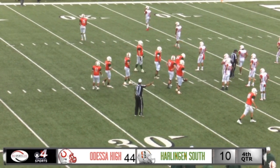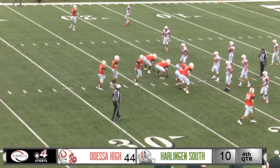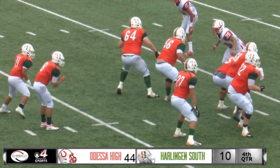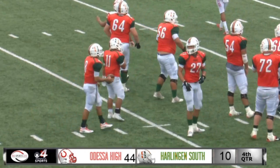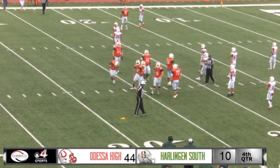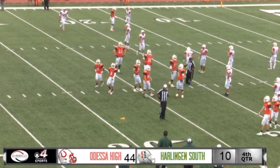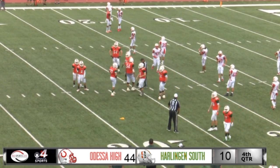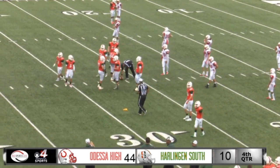1st and 10. That's another Harlingen South Hawk first down. 8:27 clock is rolling. 44-10. Hawks trying to make something happen. Lots of confusion there. False start on South Hawks. I think the quarterback wanted it on the second call, but they jumped on the 1st, and so that's going to be a false start. Now 1st and 15.